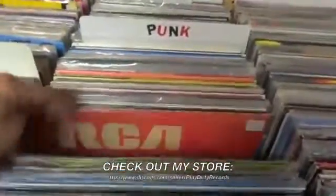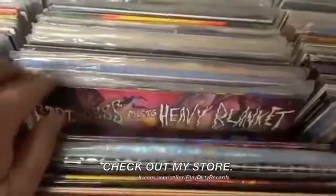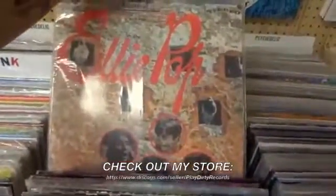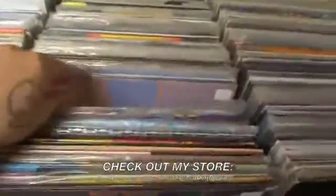But we're going to look through the psych stuff. Nick Drake. I'm going to pull out just a couple things out of the psych stuff. And you can kind of tell what it is by just looking at the top. A lot of you guys are familiar with a lot of this stuff. This is actually an original, I think. $8. I have that somewhere.